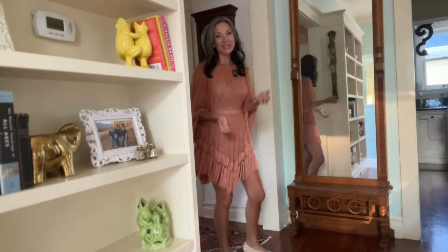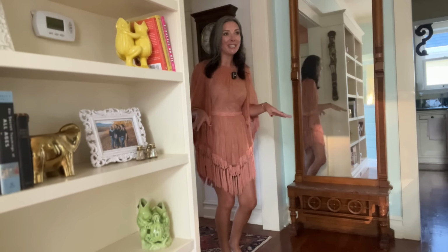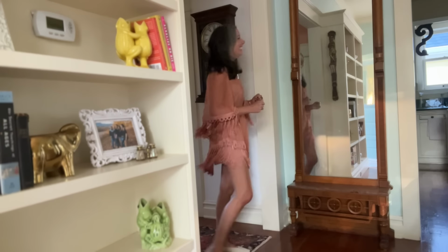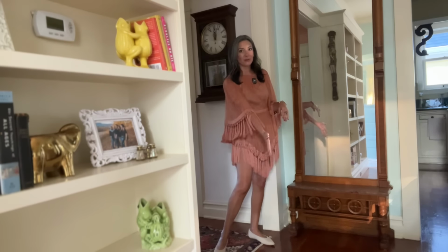The gentleman that sold it to me said, "You have no idea how many people have come here to look at this mirror, and then they saw how big it was, and they're like, there's no way it's fitting in my house." Well, you know what, honey, it fit in my house for 150 bucks. I'm like, yeah, I'll take that. But I was thinking that I kind of want to decorate this up a little bit, because this is as you come through the door right here.